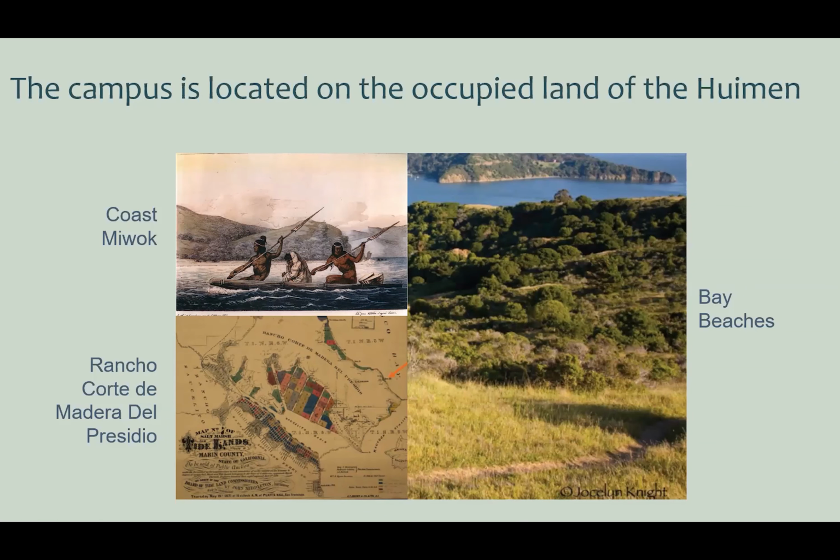The Romberg-Tiburon campus is located on the currently occupied land of the Huimen, who were a band of Coast Miwok. And as you may know, San Francisco State University acknowledges the ancestral homelands of both the Ohlone and the Coast Miwok peoples, whose territories included what is now San Francisco County and Marin County, respectively. And of course, indigenous peoples from many nations around California and elsewhere live and work in the Bay Area today, and they are among our students.